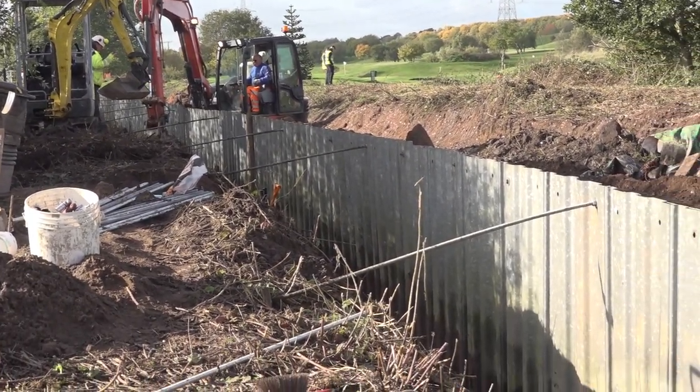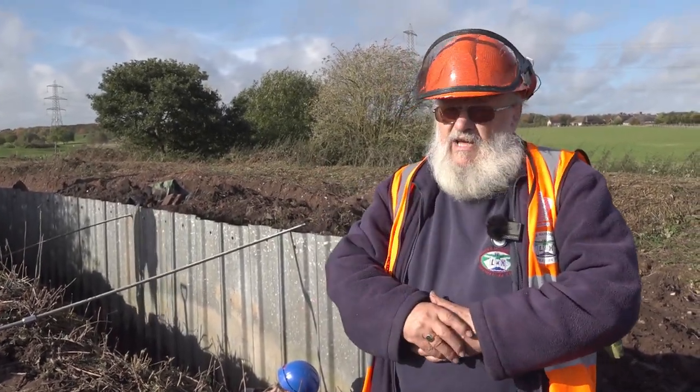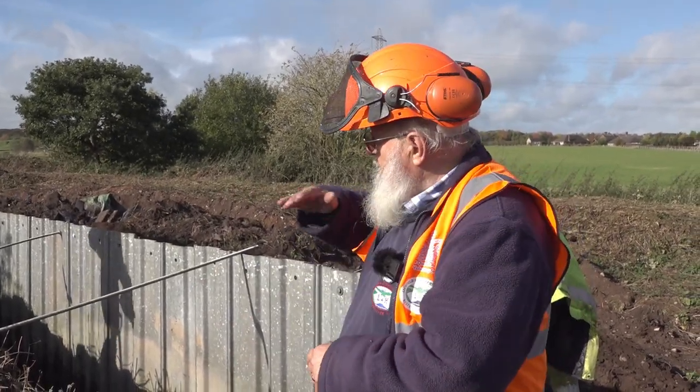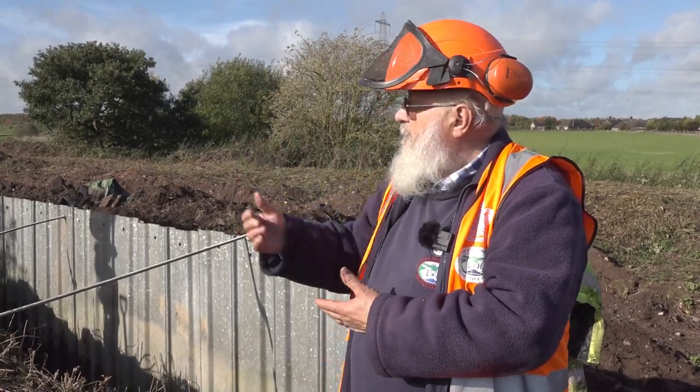So we're putting additional tie rods in, additional anchors to put in, and we're going to be backfilling, which was never completed. So we'll complete the backfill. And we'll get the towpath along here, which allows us to move forward to some of the ecological work, such as dealing with that hedge, either laying it or at least cutting it back, planting additional trees and the like.